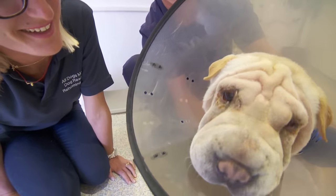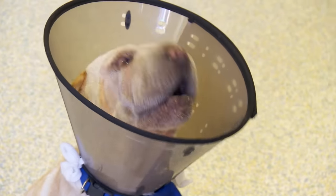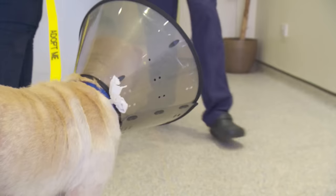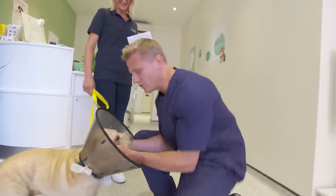It's always sad to see them go, but I tell you what, she is an absolute stellar dog, and she's going to find a great owner, I have no doubt. Hopefully, you'll let me come and do a house visit soon, because I'd just love to see how she gets on. Of course. All right then, bye-bye, beautiful.